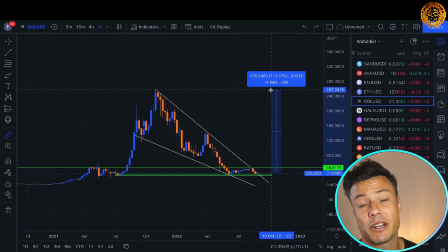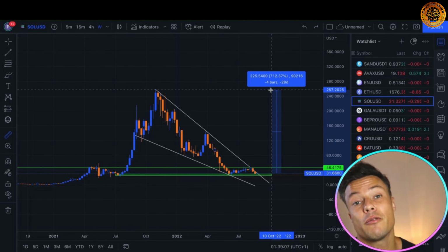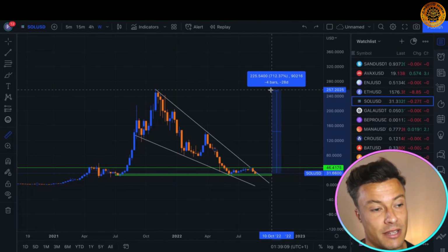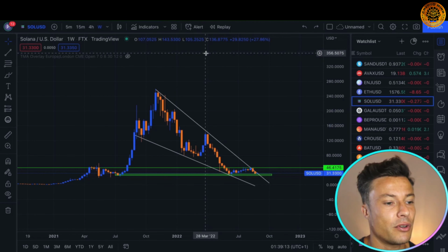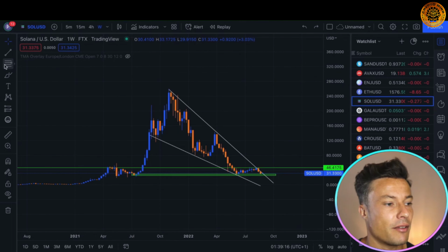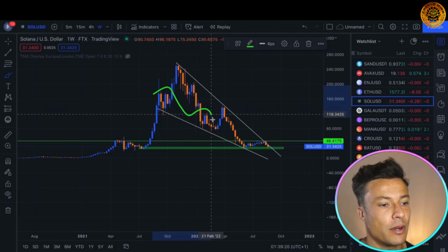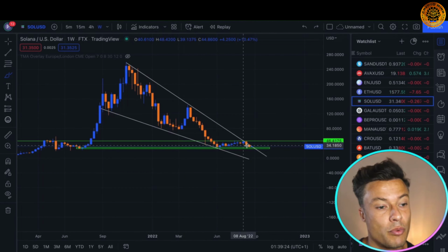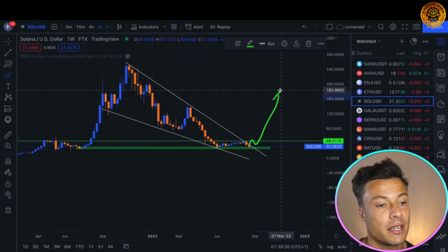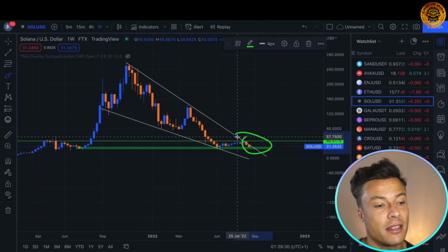So if I was to put in $100, potentially when this hits all-time highs again, it will be worth $700. $1,000 to $7,000. You can do the simple maths on that. Now we also have a few things to consider. Ultimately, this is a falling wedge. Falling wedges, more often than not, will break towards the upside, okay? So what we are anticipating, and right now we are literally challenging that zone.